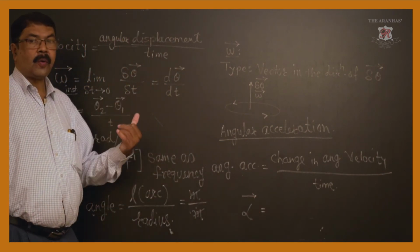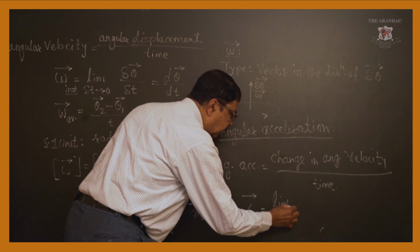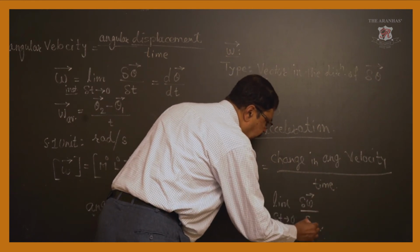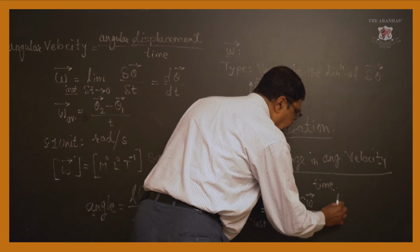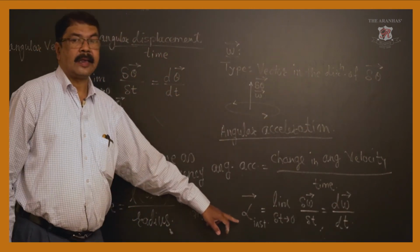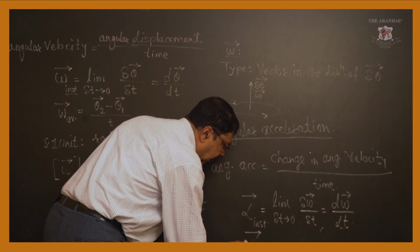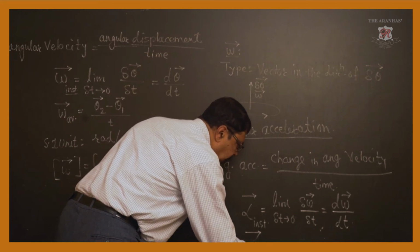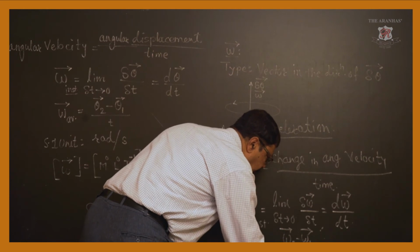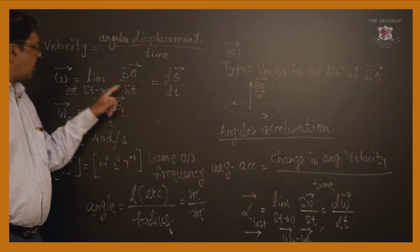Again, in the same way, if I want to define instantaneous angular acceleration, it is the limit as delta t tends to 0 of delta omega bar upon delta t, or this can be written as d omega bar upon dt. This is instantaneous angular acceleration. If I want to find the average angular acceleration, denoted by alpha average, I will have to write omega 2 bar minus omega 1 bar upon t. This is similar to the earlier formula.